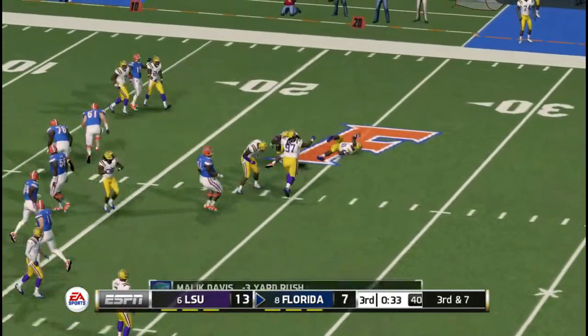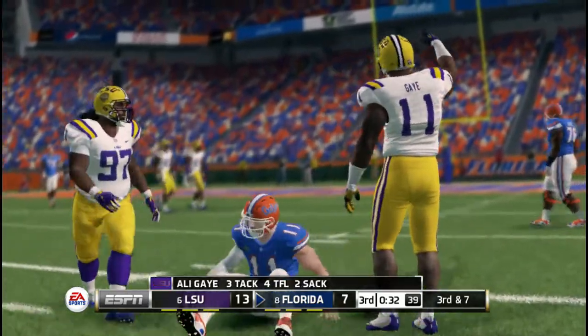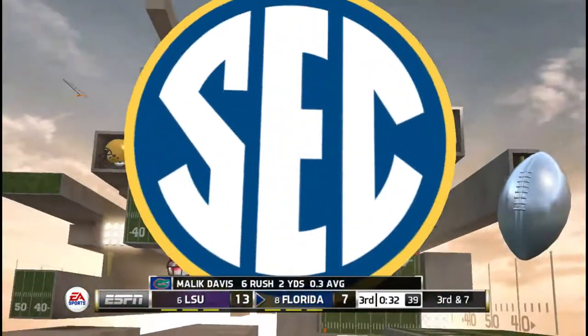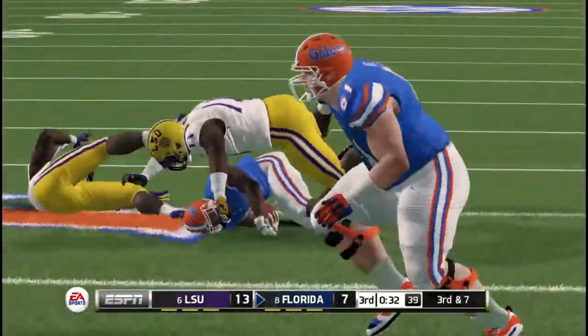Handoff. They're down at 6. He tackles him hard at the 23-yard line. The offense couldn't get those linemen blocked, and they'll lose yardage. They're in a tight formation. Here, the defensive linemen did a great job sealing up the hole at the line of scrimmage.